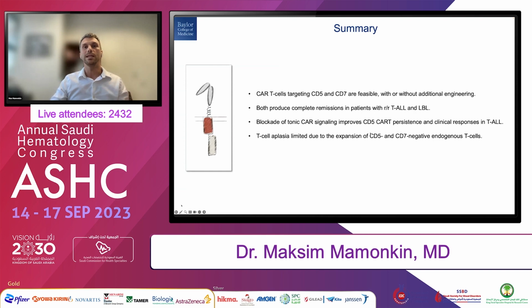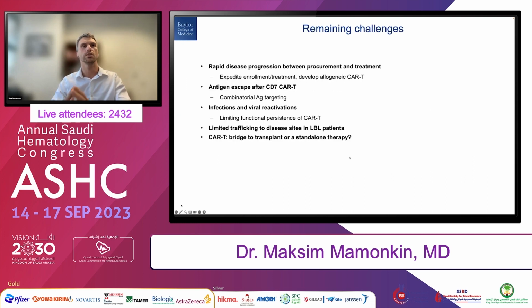We can increase the activity of CD5 CAR T cells by blocking the tonic signaling with ibrutinib and dasatinib. And the aplasia of normal T and NK cell subsets was limited just because we are seeing a replenishment with the CD5 and CD7 negative populations, which persist throughout the treatment. And to close, I just wanted to outline some challenges that we have observed in these patients, and that can be addressed by new approaches that we and others are currently developing.